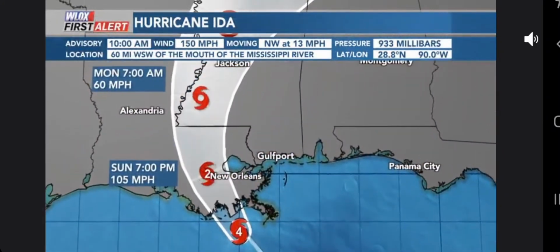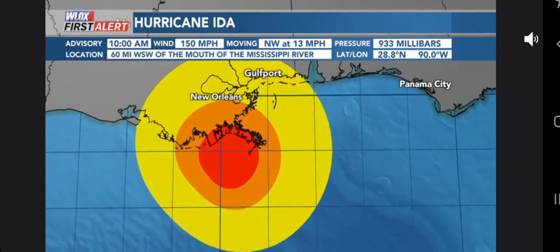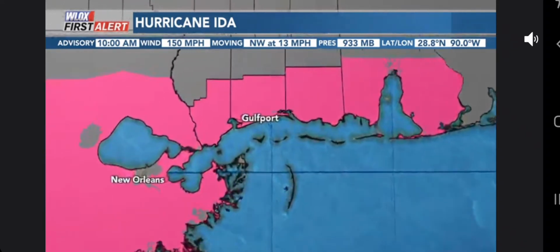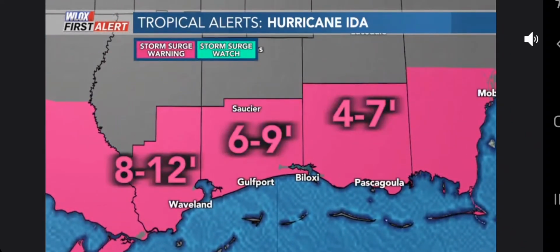Here in South Mississippi, we're still going to be feeling the impacts, no doubt about that. We will remain on the east side of that system, and Ida will begin to slow down a little bit more going into Sunday evening and also into Monday morning. It does look like the wind field, or at least the tropical storm force winds, have begun to move into South Mississippi. That wind field extends about 125 miles from the center of Ida. Power outages are still possible today, and the surge could be as high as 12 feet in Hancock County.